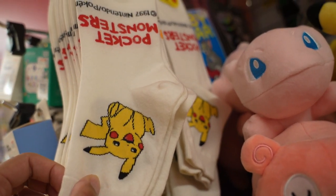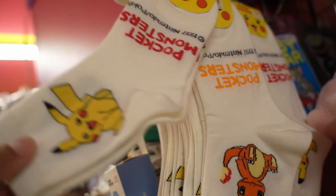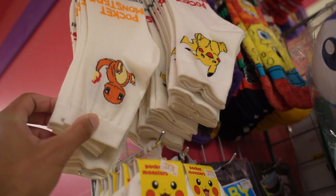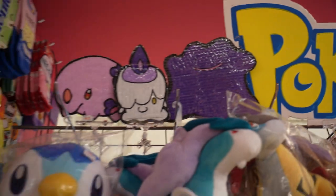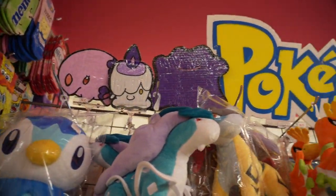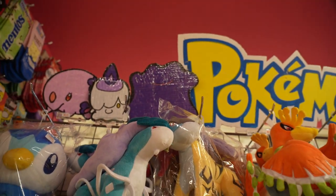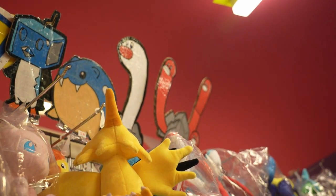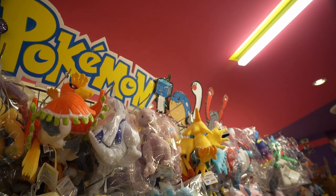You can even grab socks here. Pokemon Monsters, or Pocket Monsters, it says. I've never seen these in the Pokemon Center, so perhaps these are a little one-off, but Charmander, Pikachu. This sign, actually, I just noticed. Litwick on this side, and Muna, and Ditto. That's a hard-looking Ditto to capture, but they got Diglett forms over here. I think that's from the new game. The fact that they chose those Pokemon to put on there, that's interesting.